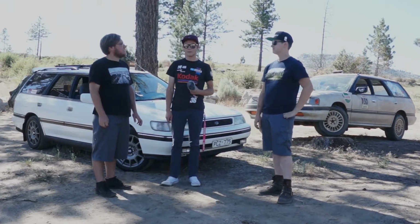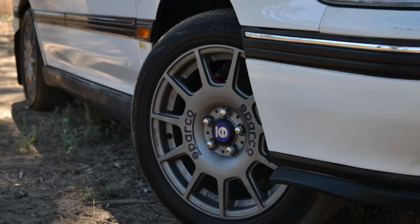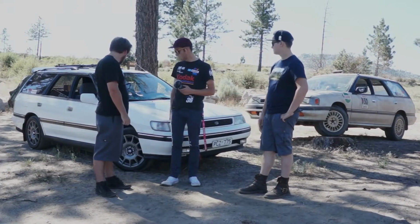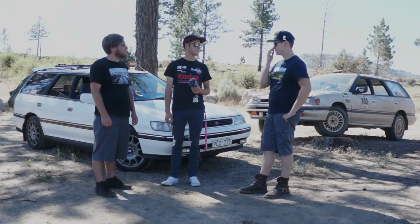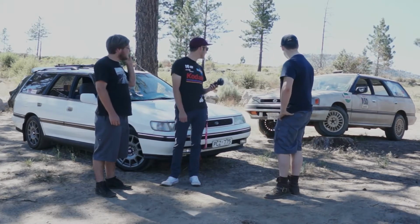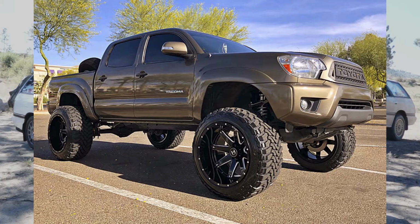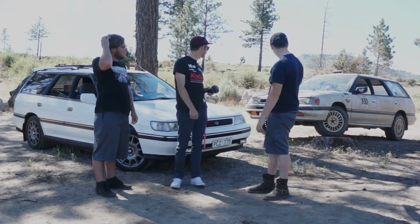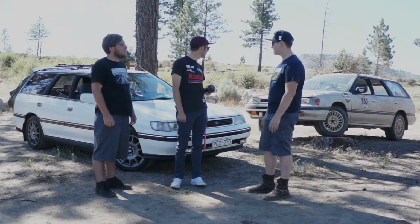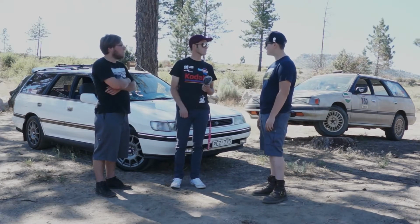What wheels do you guys have? I've got 16-inch Sparco Terras. I believe they're 205/55 R16. They're not bad. Rally wheels for the street. As you can tell, I really don't take this thing out in the dirt. And you have? I have Hostile wheels, and they make those really big wheels that have the really small mud tires. You know that company? Yeah, so these were one-offs from them. They wanted to have a go at a rally wheel. I think they did a really good job. They're really strong. I think they're called H88s.